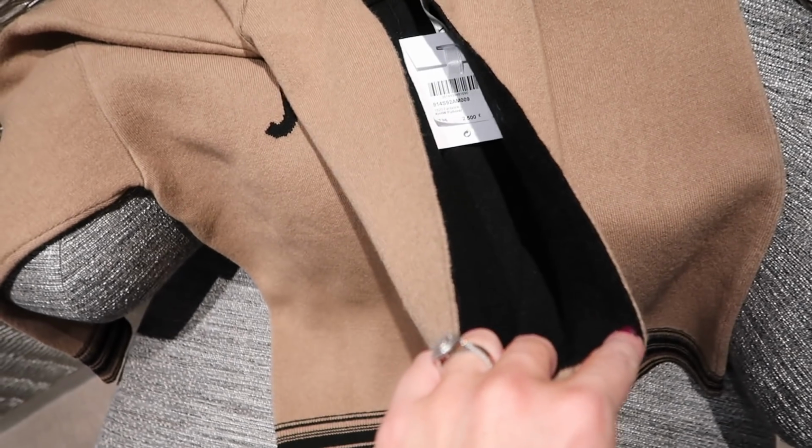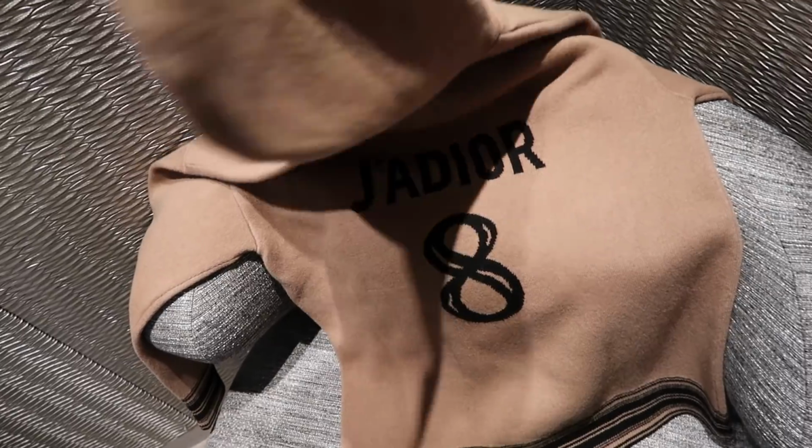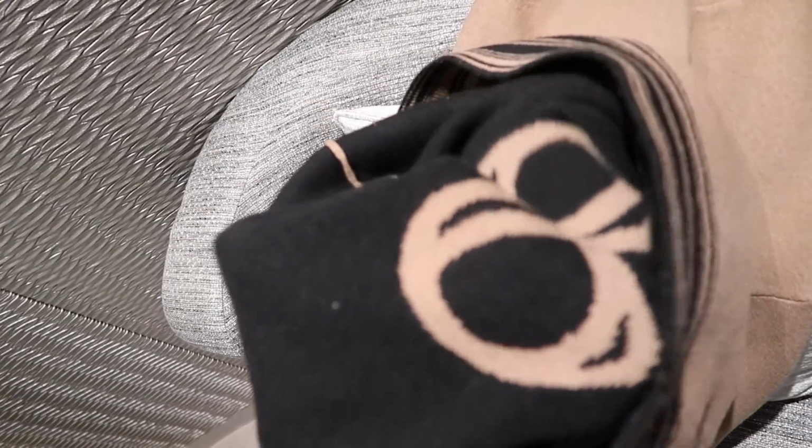I'm back in Dior again because the sale's still on and a lot more has been added to it. One of the things I wanted to try that is actually really quite nice, it comes in two colours, beige and also a really dark navy, is this. I think this is cashmere, you know? And it's got the J'adore Dior written on the back of it. You could almost wear it inside out. Yeah, look, you can wear this one of two ways, either the black way or the camel way.